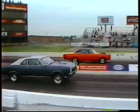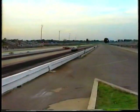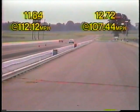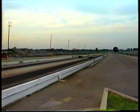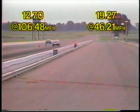Shifting from A to C Top Stock this year, young Kevin Chapman's '69 446 Six Pack Super Bee easily beat Bob Hinson's 455-powered '67 Pontiac Tempest, 11.84 to 12.72. D Top Stock: the rear end on John McWhirter's '66 W30 Olds 442 locked up on him halfway down the track, giving the win to Jack Nelson's '73 340 Dodge Challenger.